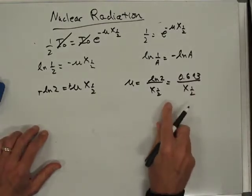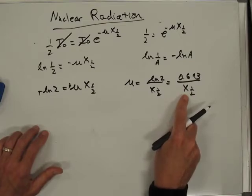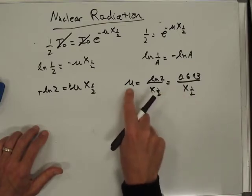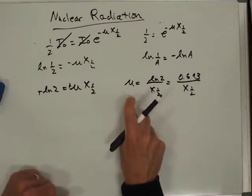And so what we're going to do is an experiment that's roughly going to give us the half thickness. We're going to determine it graphically, and then we'll use that to determine the absorption coefficient of aluminum with cesium-137.